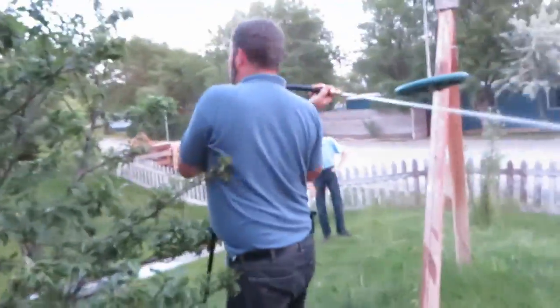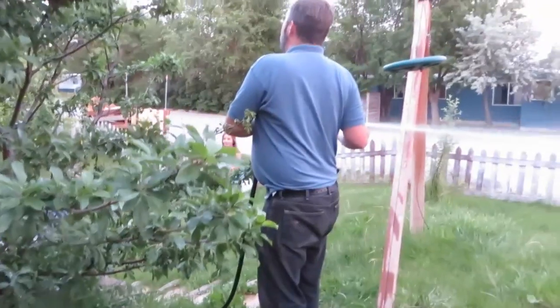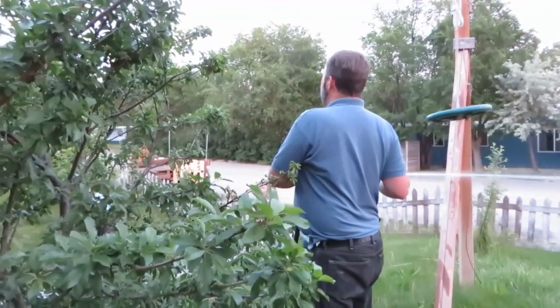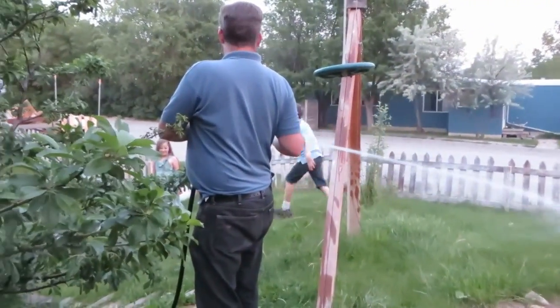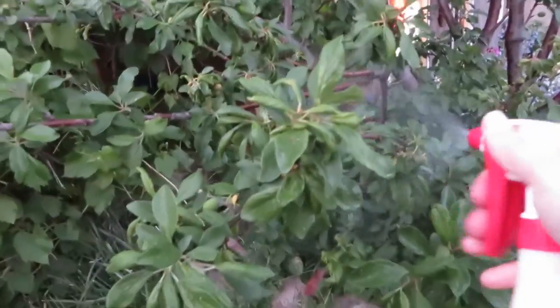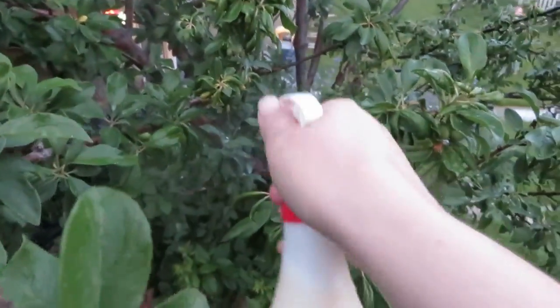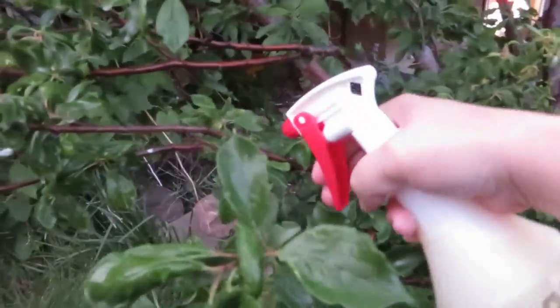Why are you guys spraying? He's trying to get the little aphids off this tree. He didn't need one off of her. Why don't you go turn the hose off, Asher? Quick! Walk into it. Oh, dang it. Thanks, Asher. What are aphids? There's some little green bugs that were on here, and they're apparently what's causing all of this disaster with our leaves here.